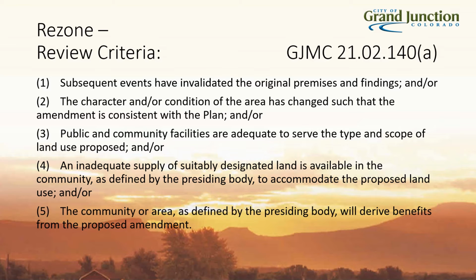The rezone to R8 is also consistent with the plan in that it meets the established goals of the comprehensive plan to provide housing for a range of types and densities, and to focus infill development that makes efficient use of zoning, public facilities, and services. Therefore, staff finds that this criterion is met.